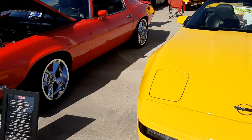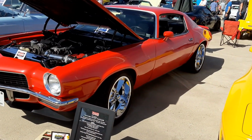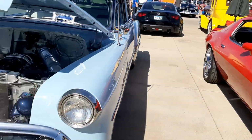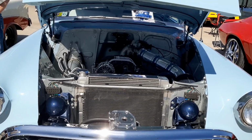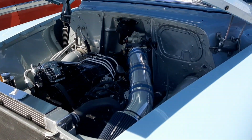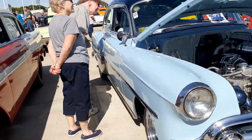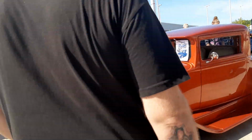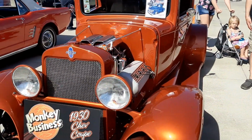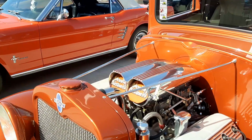'94 Corvette and a '71 Camaro. Always loved the old Camaros. I always thought they were gorgeous. This one's a beautiful bright red color. Look at that engine. Wow. That is gorgeous. From Iowa. Absolutely stunning.